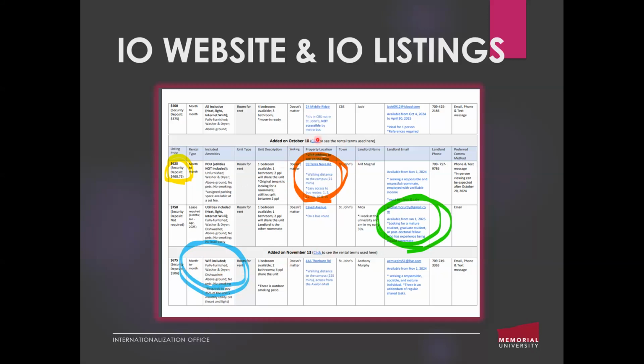When you see this red circle, it shows the location. Sometimes they don't share the exact address because they are afraid some random people would come to their door unannounced. In this case there is just the approximate location, but you can reach out to the landlord and get the exact address when you arrange a viewing. If you click the address or street name, you can go directly to Google Maps, check where it is, and check the direction to the university.